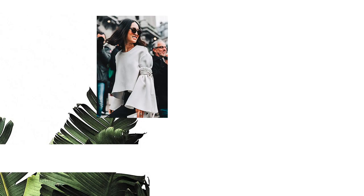Sleeve slits, whoa. You gotta love these because they are amazing, because they make you look so fancy and so feminine, and I'm really loving them. And I love how they look on every outfit, especially on blazers.